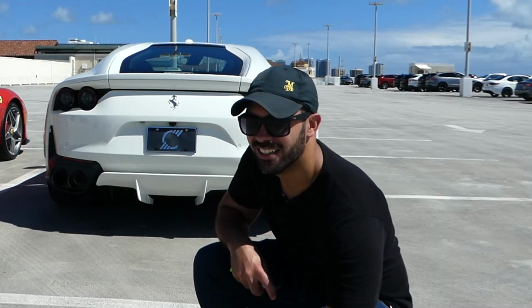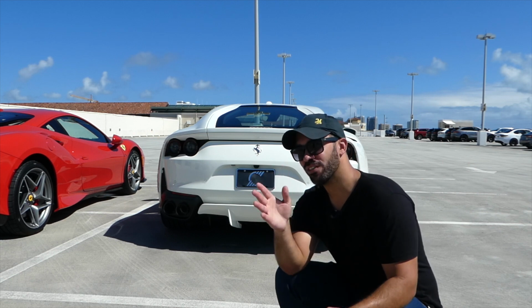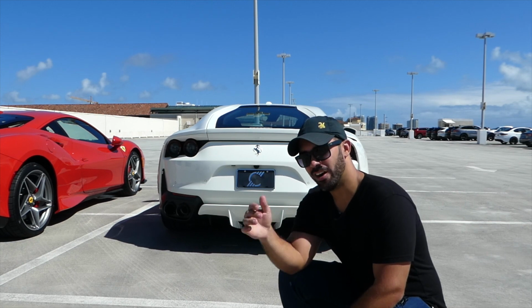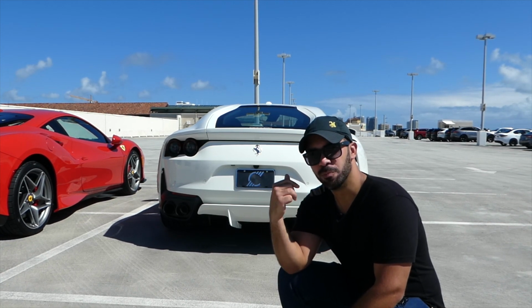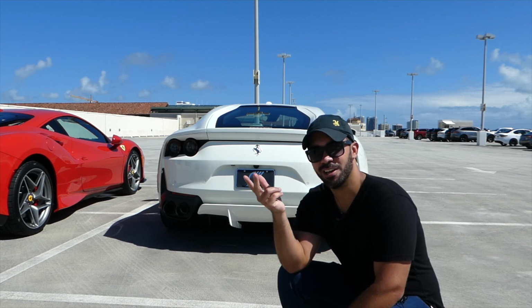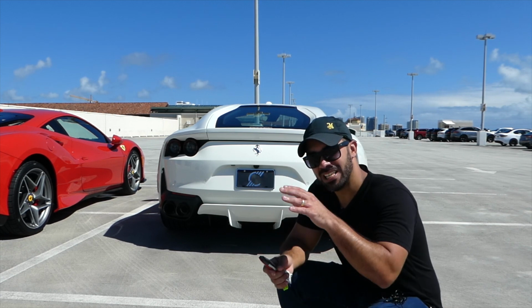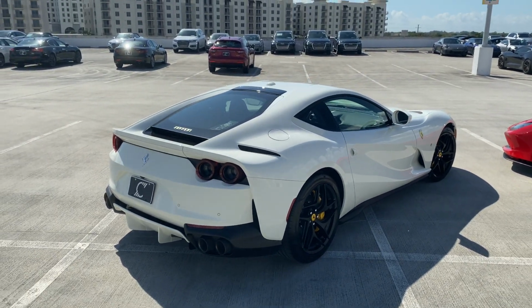All right, guys, I lost my balance there. But anyways, let's see if the golf clubs could fit. Numbers real quick on the trunk space of this car: it's 17 cubic feet of storage, and it's actually pretty big. It looks bigger than what you think it might be, and the layout is actually very different. So I have my golf clubs right here, so let's see if we could actually fit them into the trunk of this 812 Superfast.